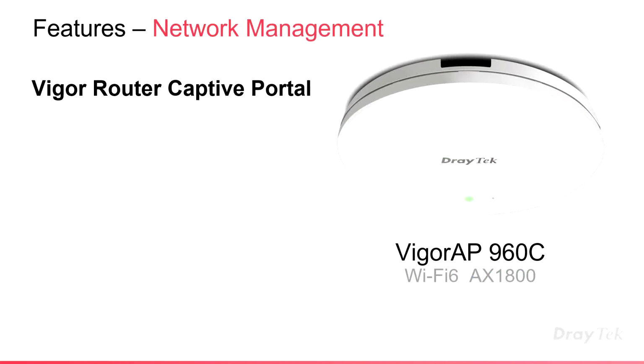Now, looking at the guest wireless side of network management, we can hook up wireless access points like the new Wi-Fi 6 Vigor AP960C. This boosts speed and capacity so that wireless can't be a bottleneck for gigabit fiber broadband. And you can learn more about DrayTek's latest Wi-Fi 6 access points in our upcoming webinar. So to provide guest networks, DrayTek routers have extensive options for hotspot captive portal, provided from the router to both connected wireless access points and network ports for guests.